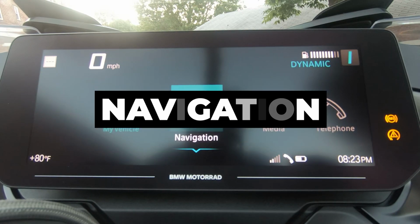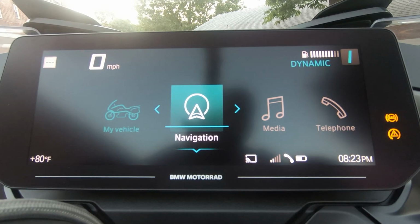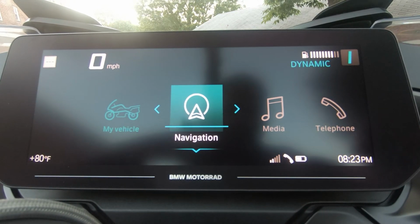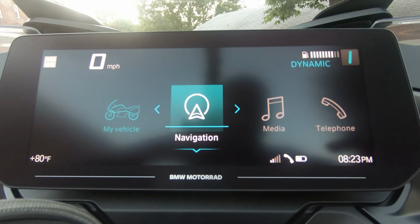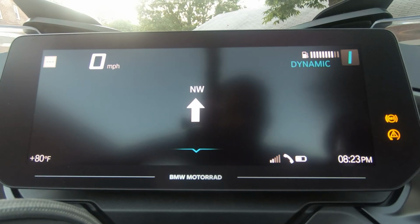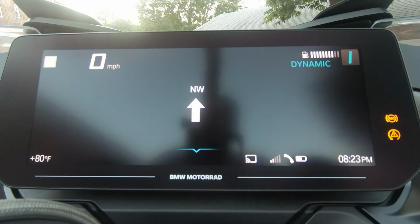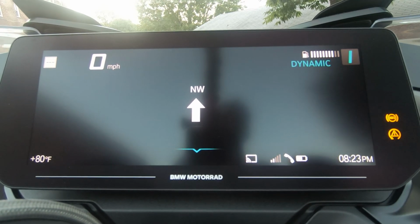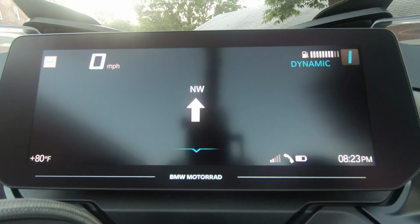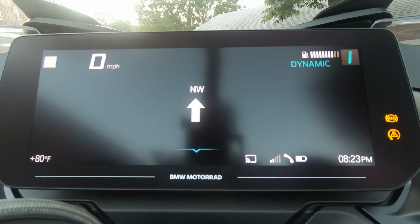Next one is navigation. Now I have my phone connected to the bike right now. That's why that navigation tab is highlighted. But what can happen is as soon as you tap in, it's going to show you where I am, but it's not showing you any map, right? You would expect that, hey, it says navigation, so I should be able to see the map. There is a gimmick here. BMW is pretty sneaky. They did not install a full map on this TFT display. Rather, they are using your phone power and your phone internet to give you the map.